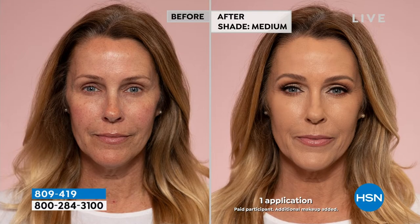I think in the world of anything that has to do with foundations, you can see these girls. We just want you to pay attention. Look underneath the eye, look at the cheek area, look at the nasolabial fold, look at the forehead. Look how soft and smooth that skin looks, and that's the power of Smooth Assist Foundation.